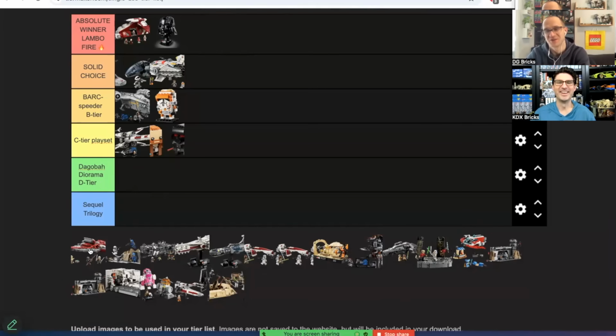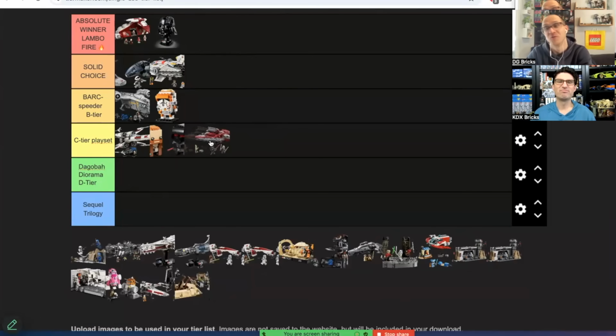I'm not sure if we can quite put this down in Dagobah Diorama D tier, but maybe just at the bottom end of C tier playset for now. We have some far worse ones coming up.